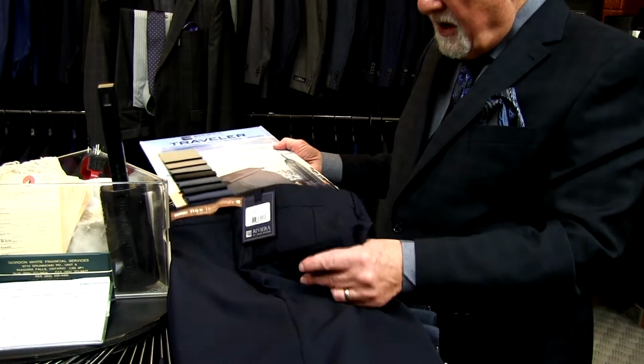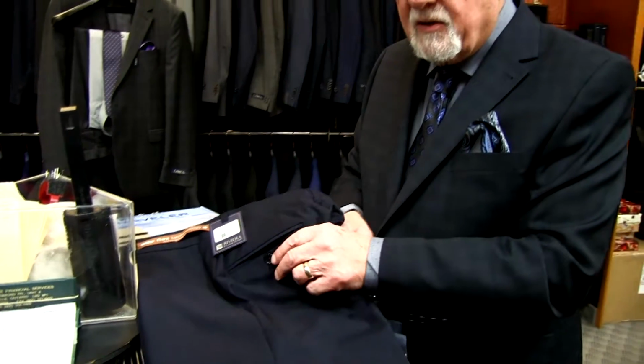So the recipient of this particular draw item will be able to choose the color he wants in the size that he requires. We'll alter it where it's necessary, and he'll have a pant that he'll enjoy for a very long time.